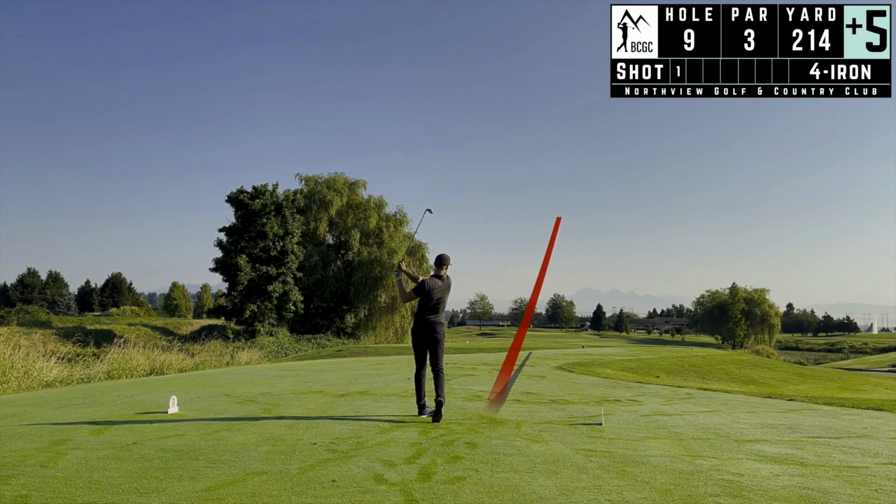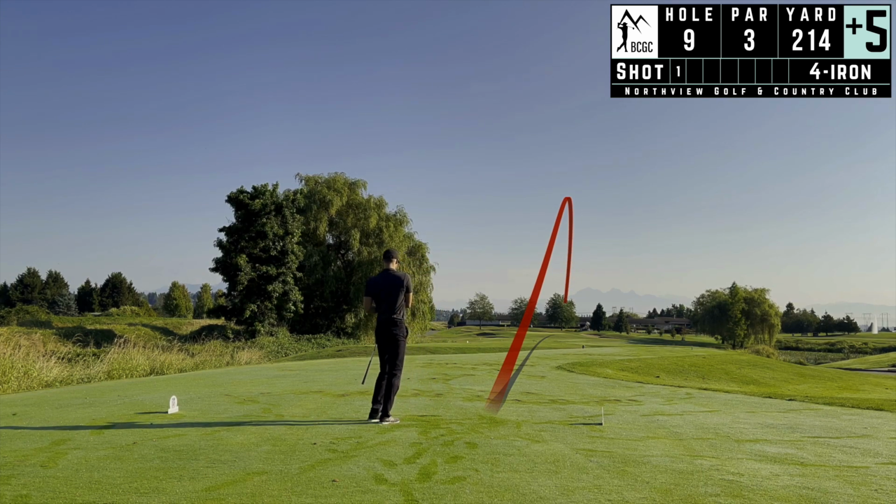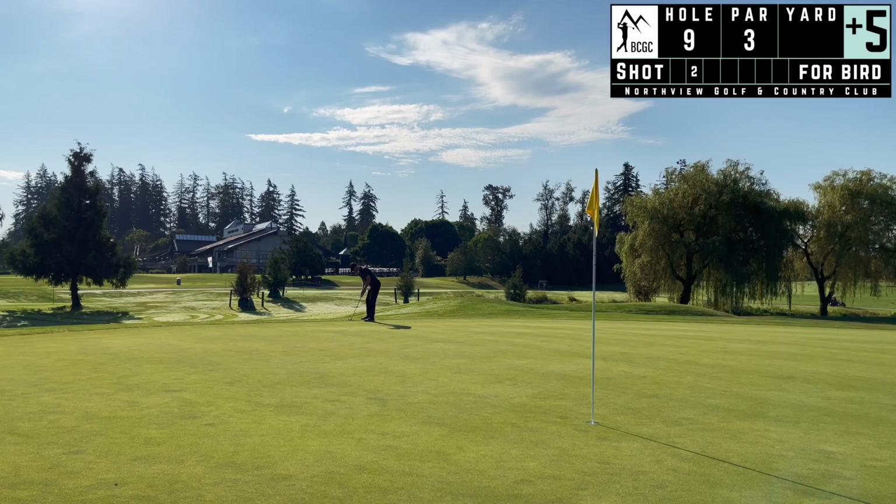4 irons coming out, definitely was the right club. Sent this to the right side of the green, pin high. Not a great look, but should be a par, assuming I can hit a decent lag putt here. Pretty flat green, probably the flattest green so far on this front 9. Good putt, almost dropped, tap in par.